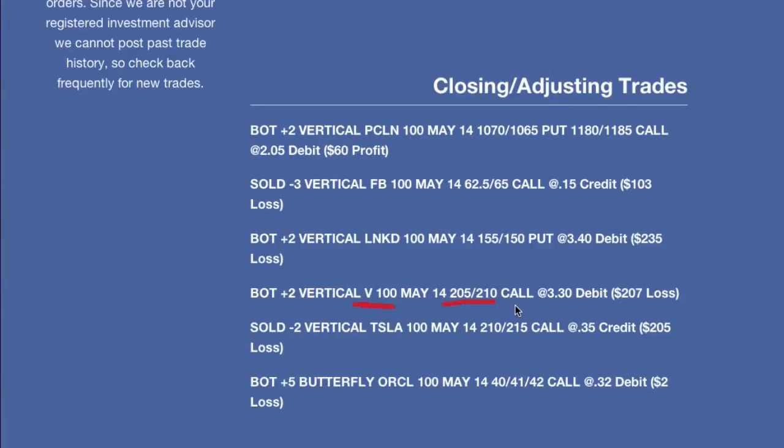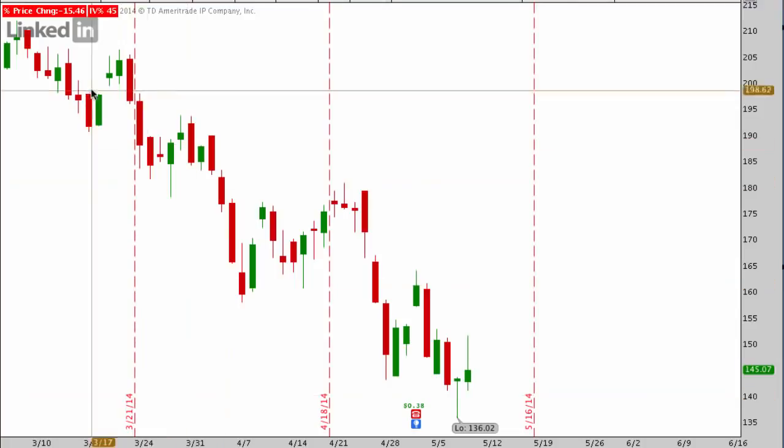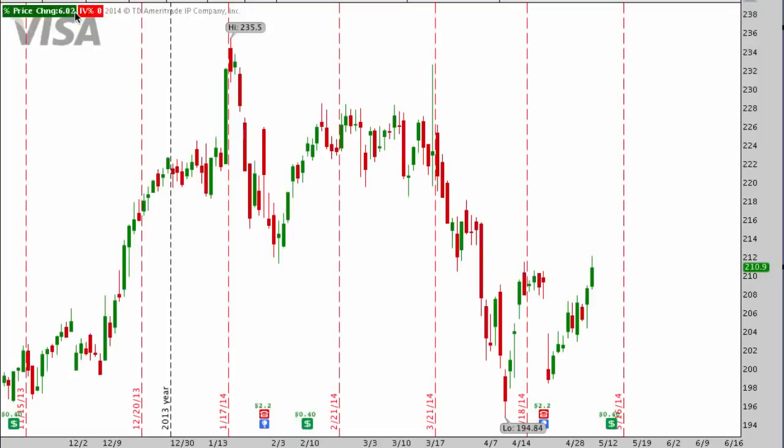And Visa is one of those ones that actually kind of bucked the trend here today and continued higher against the market, with everything else trading lower. So we bought back our spread at a 330 debit, so a 207 loss on Visa. The 205, 210 call spread in Visa actually was working out fairly nice.